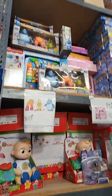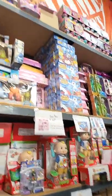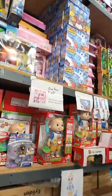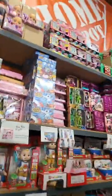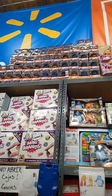Cocoa melons, still a big variety of cocoa melons. As you can see, they're getting picked from on the shelf, but there's several different kinds. Way up top there, there's some more of those eggs, the LOL eggs. There's those hover deals. Those things are fun.